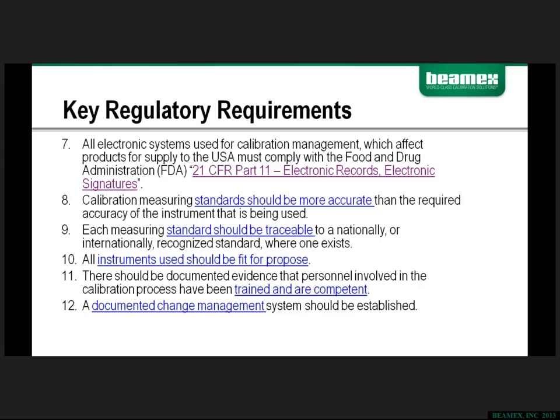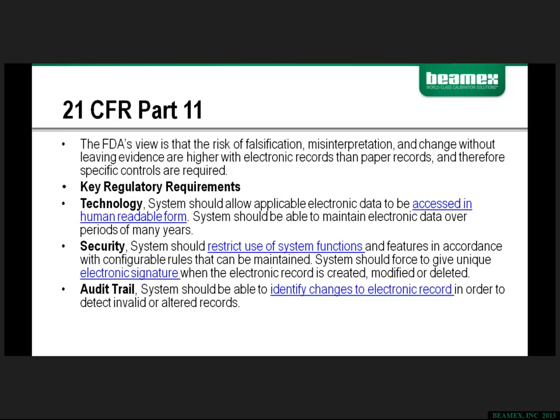and again, these are lists under the pharma code, but all electronic systems used for calibration management, which affects products for supply to the U.S., must comply with the FDA 21 CFR Part 11. That's the electronic records and electronic signatures. Now, you don't have to be regulated by the FDA to take advantage of electronic signatures. This is a feature you can have regardless of what industry you're in.